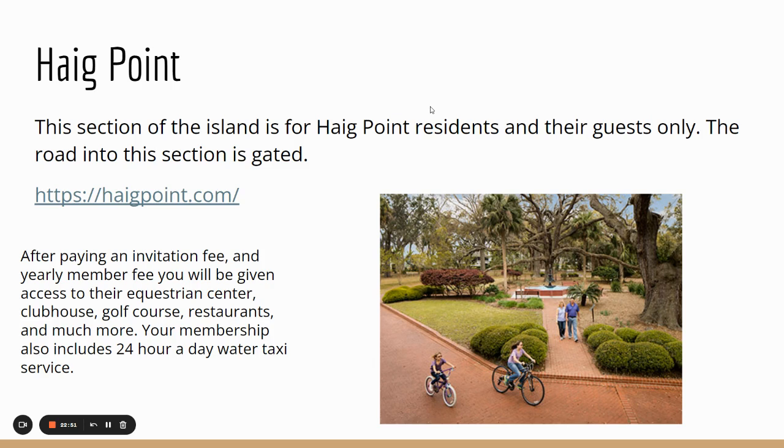Haig Point. This is the section of the island that's for Haig Point residents only and their guests, and it is gated with security. You pay an initiation fee, you have a yearly membership fee, and you get access to the horses there, the clubhouse, golf course, they have restaurants, multiple pools and things like that. Great thing about that membership is it gives you 24 hours a day water taxi service too.